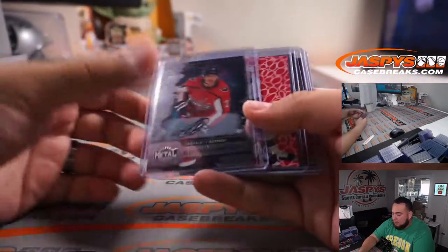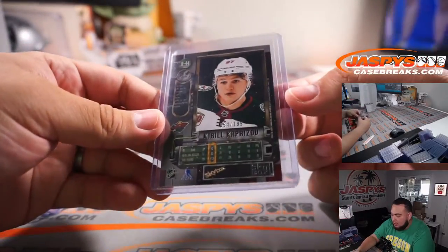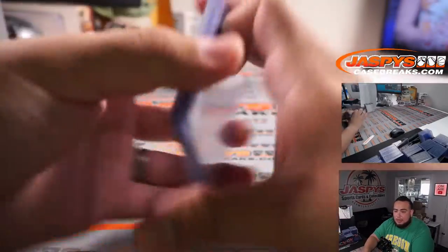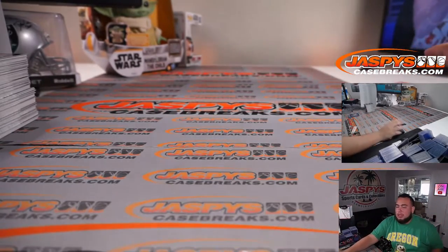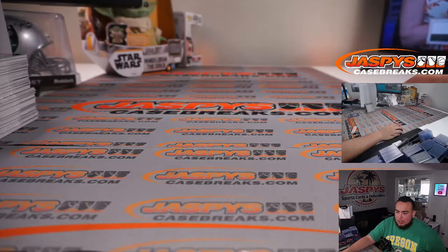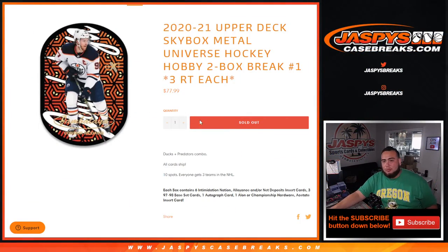All right, and there you go. So there was the two autographs there. PMG, Jonathan Toews, and a Kirill Kaprizov. Again, there's still going to be some more nice precious metal gems, like a green or a blue in this case, and also potentially one of those very, very short printed Jambalaya cards right there, like that Connor McDavid. So appreciate it, guys. Next one's at the store, JaspysCaseBreaks.com.